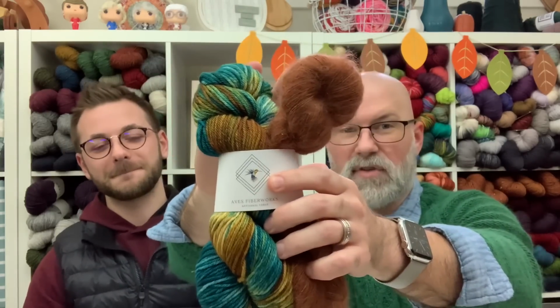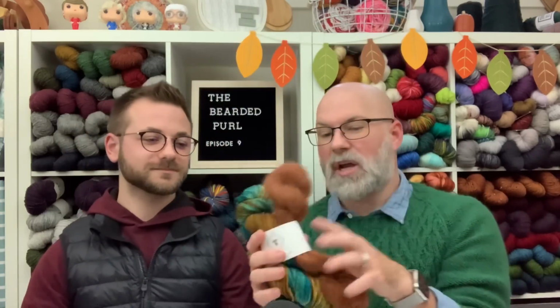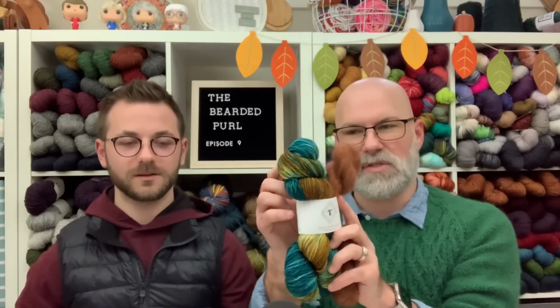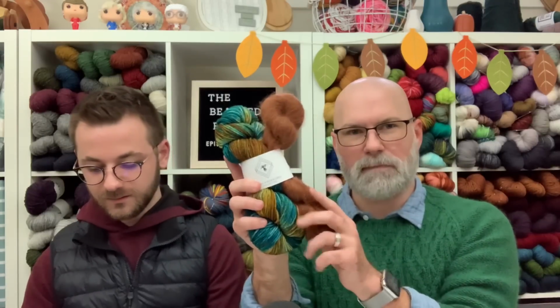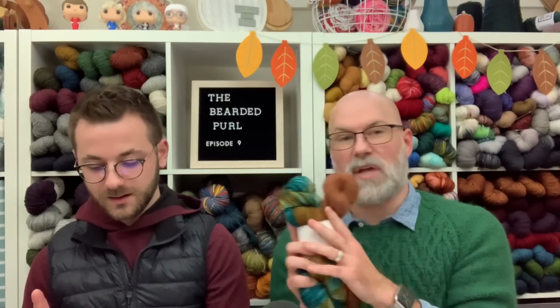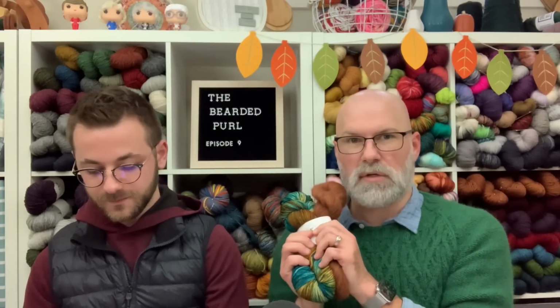I'm so excited for this colorway and this color combination. I'm really interested to see what the mohair does over the top of the kingfisher. I think it's really going to highlight some of these goldy brown colors, and I'll be interested to see what it does to the bluish green. That'll be great. So I'm very excited to cast on with this, but I have to get a couple of other things done first.